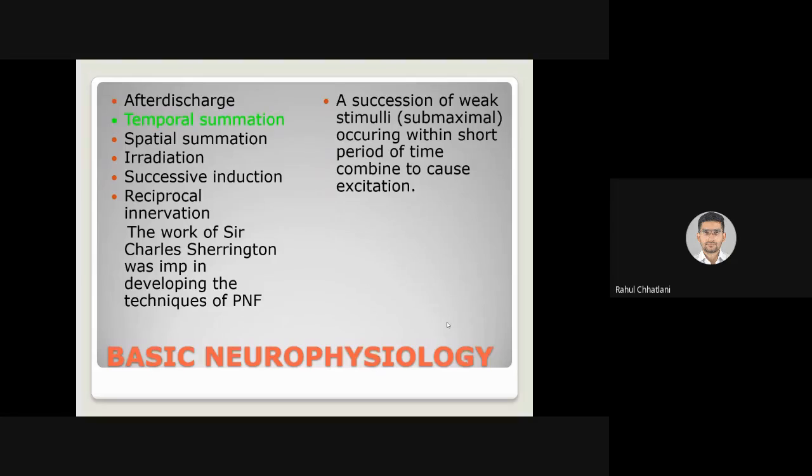Second, temporal summation. Summation means addition, temporal is related to time. Successive weak stimuli, sub-maximal, occurring within a short period of time, combine to cause excitation. To generate any action potential you need a threshold, a stimulus more than threshold. But if you have sub-maximal or sub-threshold stimuli, that is, below the threshold level, and you give two or three stimuli together at the same time, within a given short period of time, within one or two seconds, then there are chances it will produce an effect. That is temporal summation.